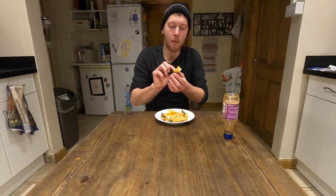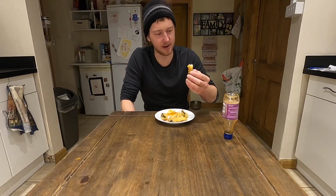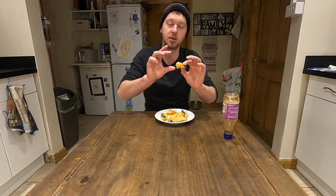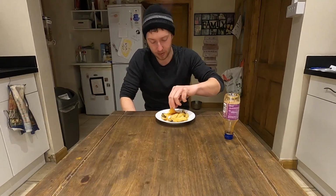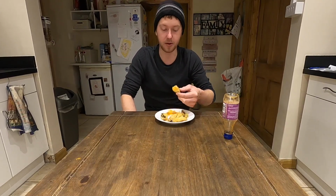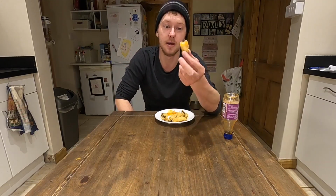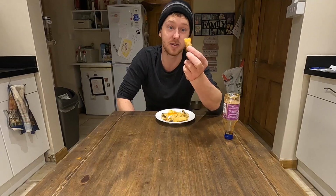Mmm. That's so delicate. That is really delicate. And I will say, I literally cooked these just till the batter went slightly brown. And then I took them straight off, because if you overcook ormers, it's a bit like a lobster. You'll make it go a bit chewy. But that there is actually delicious. Really good.